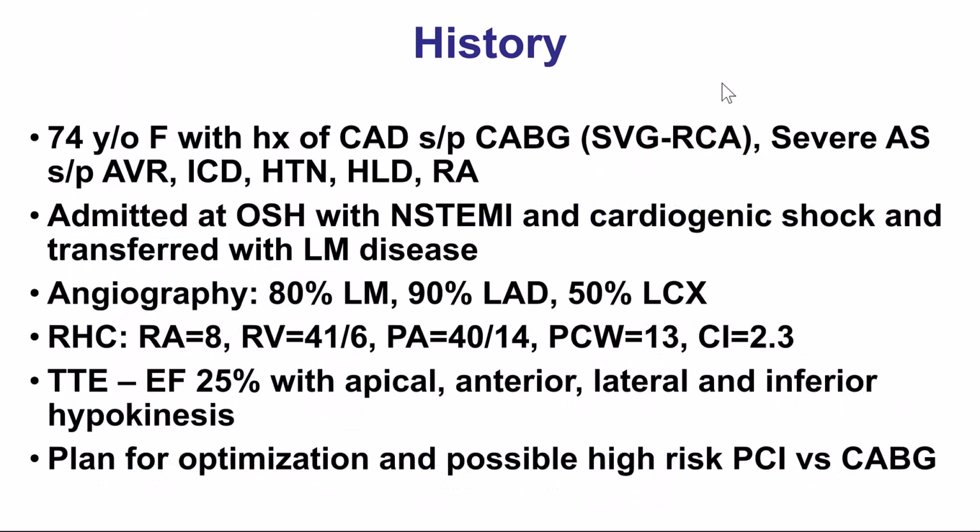The patient had previous bypass with a single bypass vein graft to the right and aortic valve replacement for severe aortic stenosis and presented with non-ST elevation myocardial infarction and hypotension. Angiography showed significant disease in the left main, LAD, and the circumflex, but right heart catheterization showed hemodynamics that were okay with a wedge of 13 and an index of 2.3.